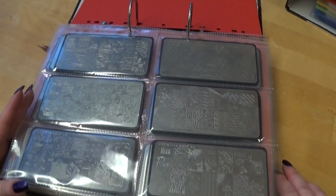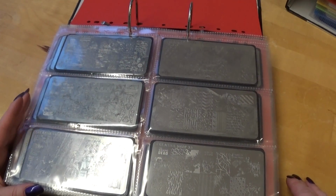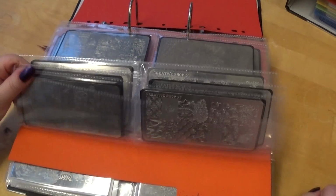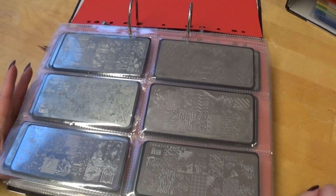So I'm still figuring out the best way to show you these plates, and I've decided that I'm not gonna talk you through all of the individual plates. I might compile a list of numbers that I own so you can look them up online, but I decided to run you through each brand and then highlight some of my favorites.